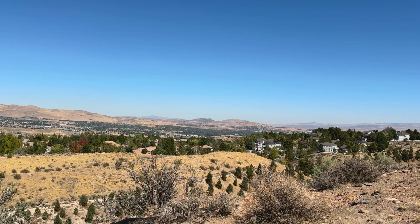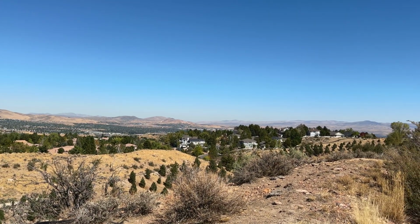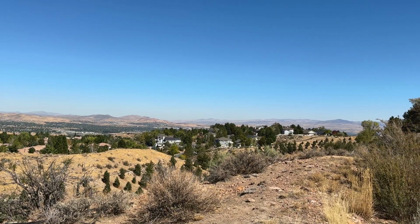But it's actually great views. Some of these homes that we're gonna pass up here on the left that are not that expensive have these amazing views off the back of their houses.